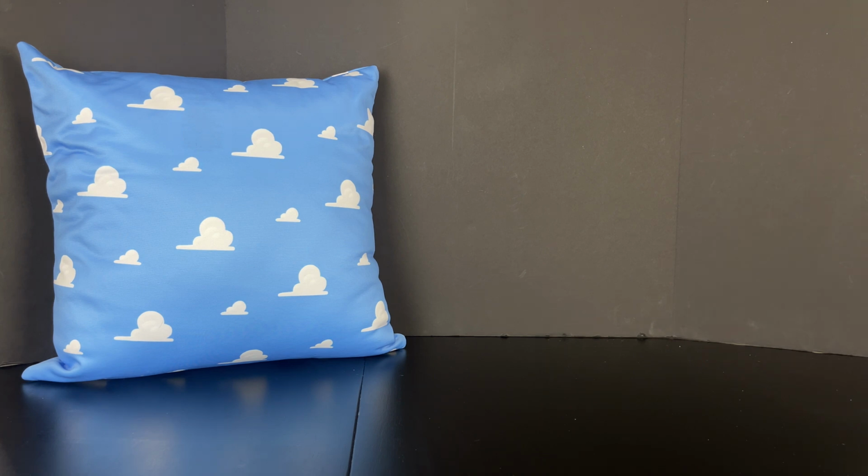What you see here is a Clouds pillow. It technically is a Toy Story plush because it's from Andy's walls in his room, so I wanted to include this as part of the collection. This is something I found on Etsy. I think it was around $30 or $40 with shipping. A little pricey for a pillow, but I just thought it was really awesome to put on my black futon because basically it was a nice backsplash for other plushes that I would put on there.